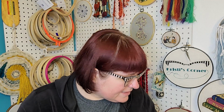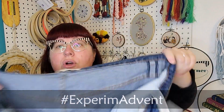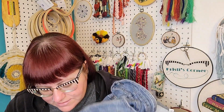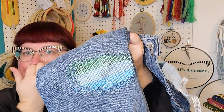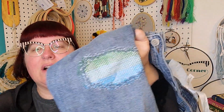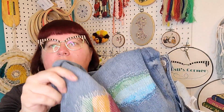All right, let's check in on my Experimadvent. So yesterday's Experimadvent was to mend the large hole in these jeans. And I did. So there we go. I'm a little bit late today because I tied off the knots this morning, and then I also put interfacing on the inside, which I'll show you. So now I have the 2 big holes on these jeans done, which means that I can wear them.